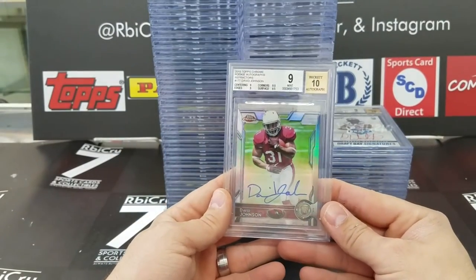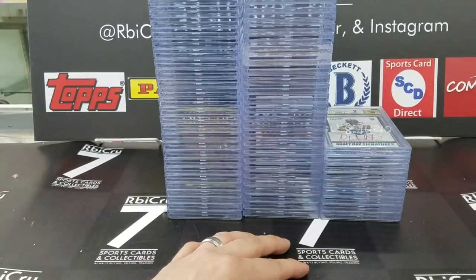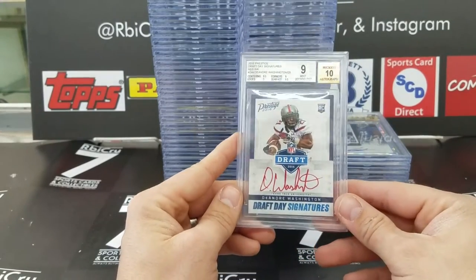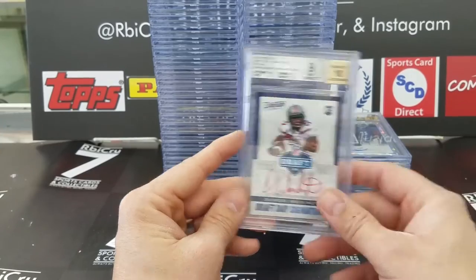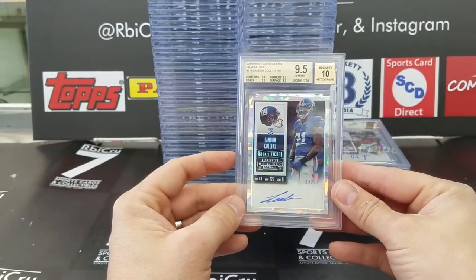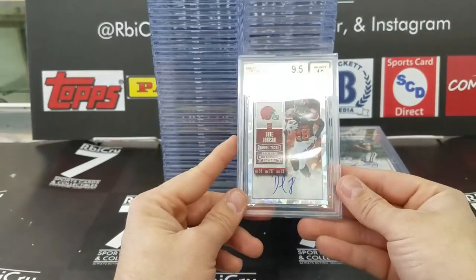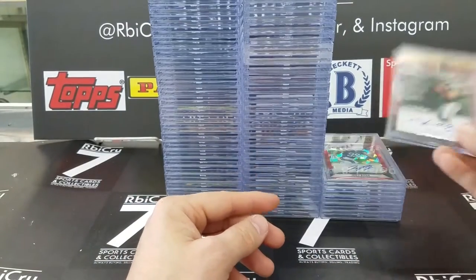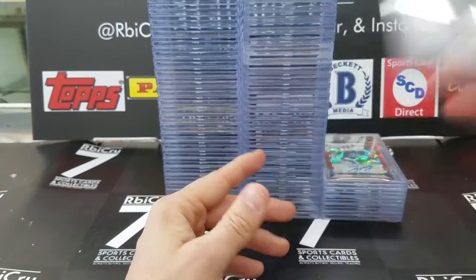David Johnson, Top Scorer, fractal auto rookie, two 9.5s, two 9s, numbered to 150. Boom, ka-chow. What's wrong? Okay, all right. DeAndre Washington, Prestige Red Ink Auto, 9.5, 9.5, 9, numbered to 25. Landon Collins, Contenders Cracked Ice, 14 of 23, the auto's not yet rated, quad 9.5s, congratulations on that. Duke Johnson, Cracked Ice to 23, three 9.5s and a 10, numbered to 23. Christian Hackenberg, Contenders Rookie Auto, we've got two 10s, a 10 and a 9.